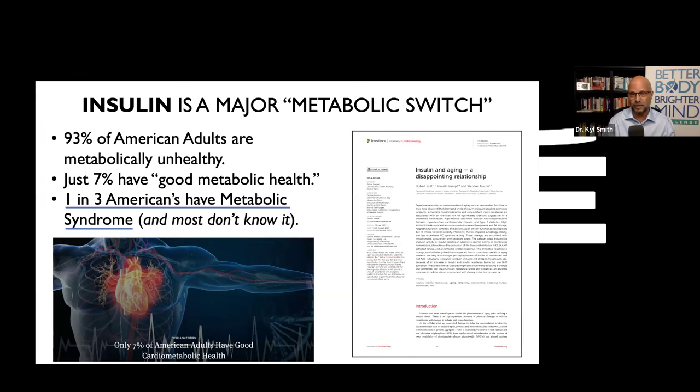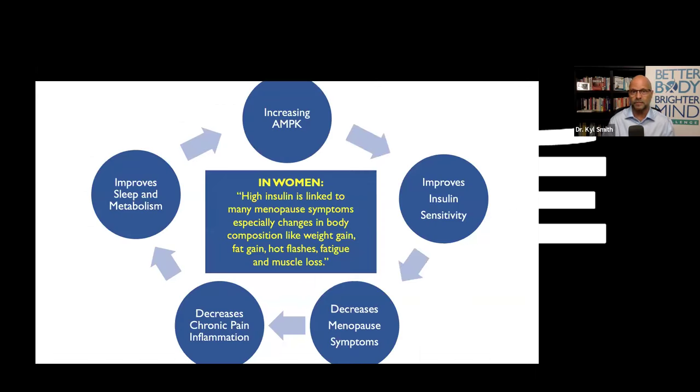So bottom part of your screen, only 7% of Americans have a good cardiometabolic health. That's how important it is to really measure this with the PNOE device. Put a person on a lifestyle regimen, including nutrition and diet, that can fix the problem, and then retest to show the patient and you that you've dialed in a regimen that really works for them.